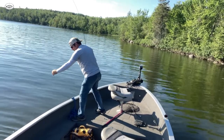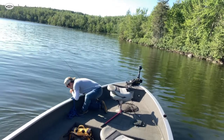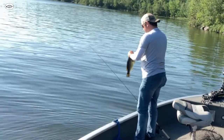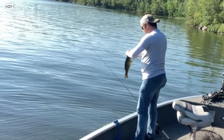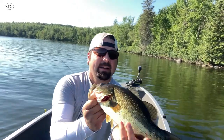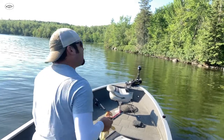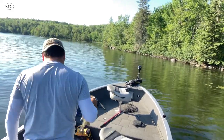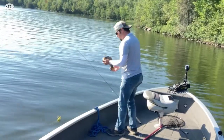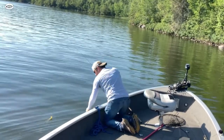Good Lake Vermilion largie. There's a lot more of these on this side of the lake than there is on the east side. Yeah. This lure is not just for panfish. It can catch those bass too. Solid 15 or so inch largemouth. Still want the panfish though. We're only 10 minutes or so into this, so good sign. Where there's largies, there might be crappies and bluegills behind it.